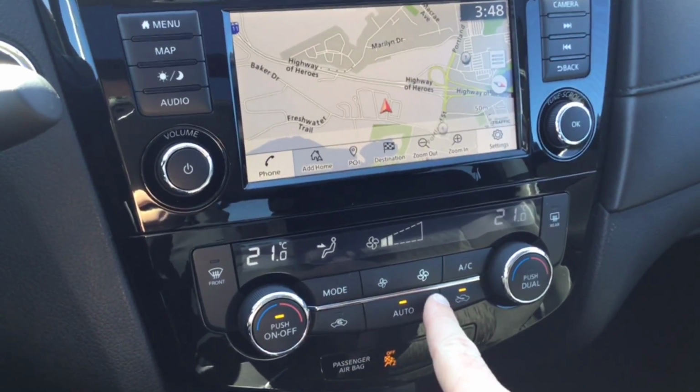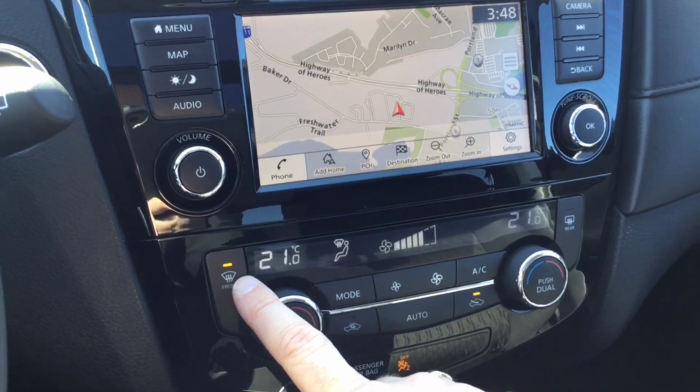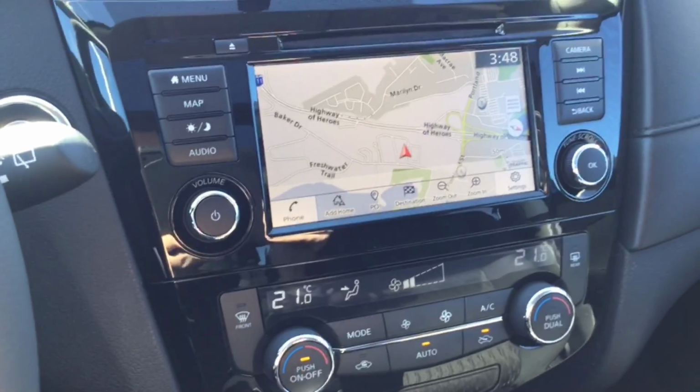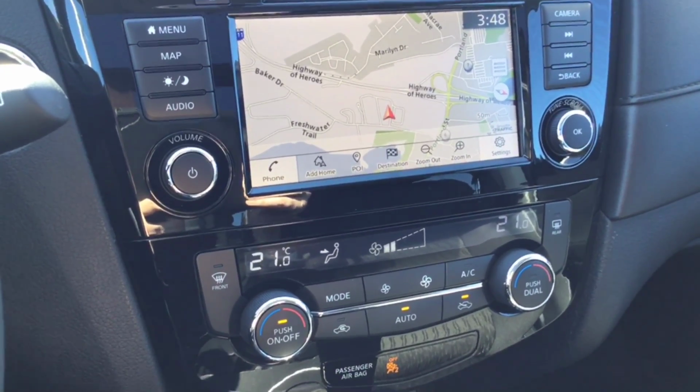Recycled air versus fresh air. You can simply put the air on the windshield itself by using that button. And your rear defrost button, on top of activating your rear defrost, automatically activates the heated side mirrors as well.